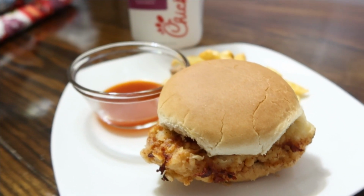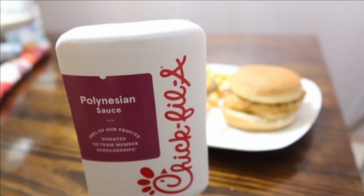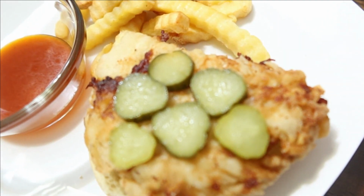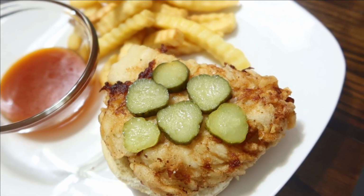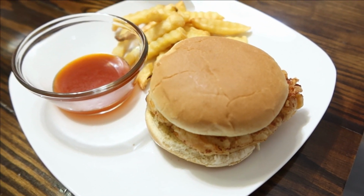Okay, and there it is, all served up. We've even got the Chick-fil-A Polynesian sauce, and of course the pickles to go on top with nothing else. It's just chicken and pickles because that's how Chick-fil-A does theirs. And this was, y'all, pretty spot on.